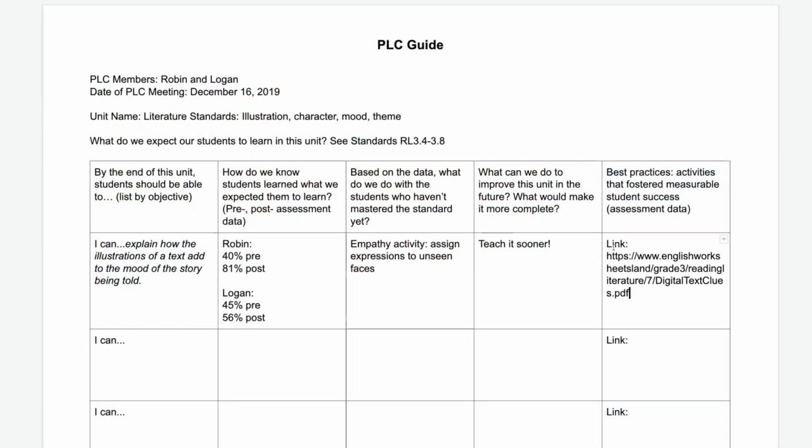Do you have a printout that I can use to help us through the illustrations? I do. Here, we'll put it in this last column, and I just copied the link for you. Wow, great, you rock. I'm so glad we get to collaborate.